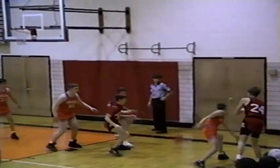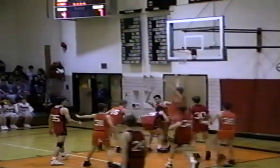Young fellow on the right wing having a little trouble with it. Now goes on the baseline, puts a shot up, no good. Rebound to 34, shot, no good. Rebound to 25, no good is his shot. Ball tipped around in there.